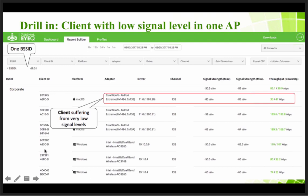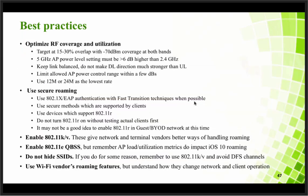You can see each client device here. You can see there are Macs and Windows devices. They have certain adapters, Wi-Fi adapters, certain driver versions. They are using a certain channel, and these are their signal levels, and then the throughput values. So these can be great indicators for troubleshooting roaming issues in networks.